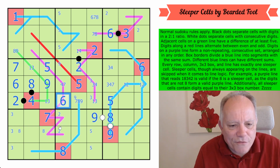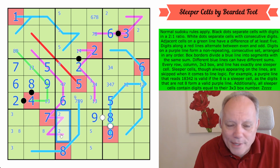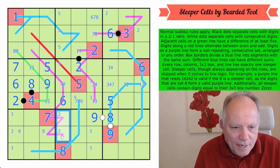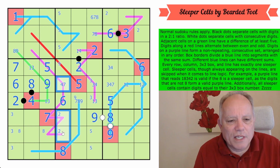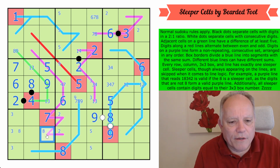I'm just going to pick off the digits on this line one by one. We know there's a 2. We don't know if there's a 1 or an 8, but we know there's 3, 4 and 7 still to place. Now that can't be 4. So 4 is in one of these 3 cells. Oh no, it could be there.